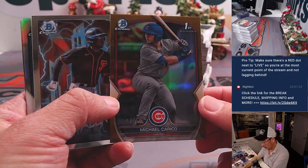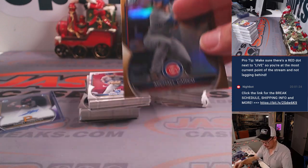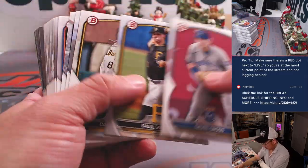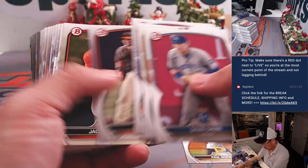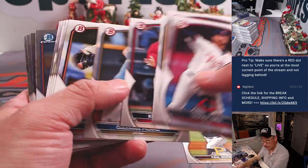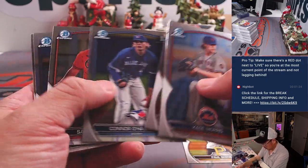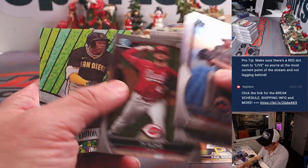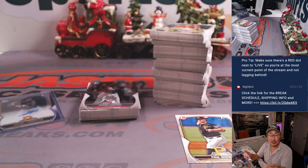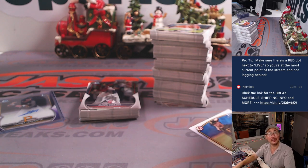We got Michael Carrico, 42 out of 50 for the Cubs. That will be for Greg. Here's a Dylan Head, glass for the Padres, Tristan. Ooh, that was the big play they needed, but they missed it.